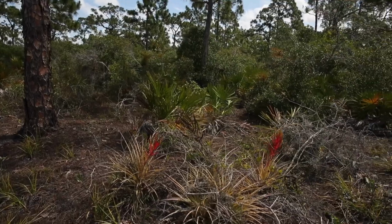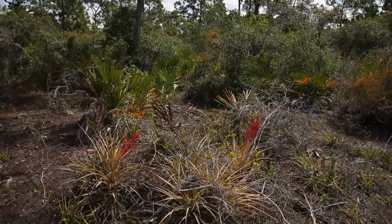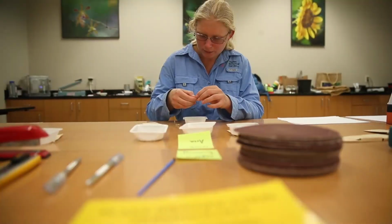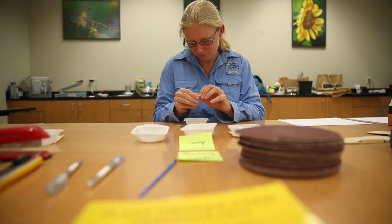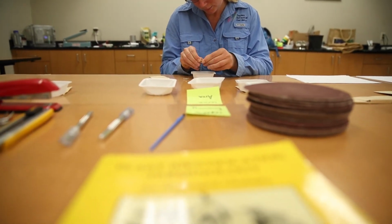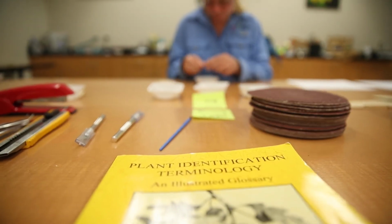So we're in the garden's coastal scrub habitat, and it's really a rare habitat in South Florida. So much of it, because it's high, dry, and coastal, has been built upon. So when we started the seed bank, we saw this opportunity to analyze this area and see what was in seed conservation collections around the globe and what wasn't.